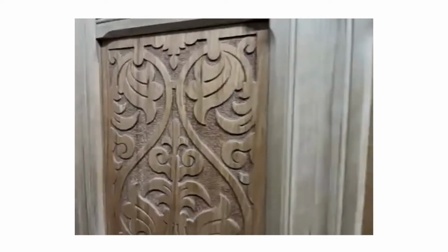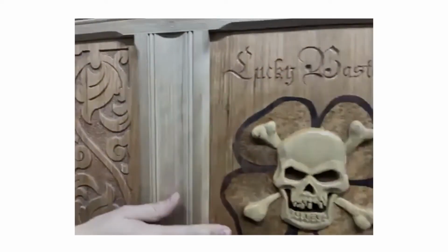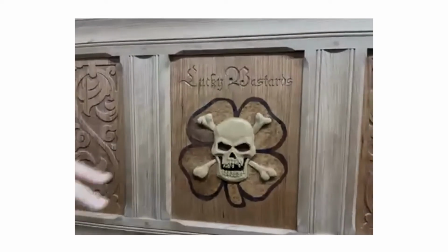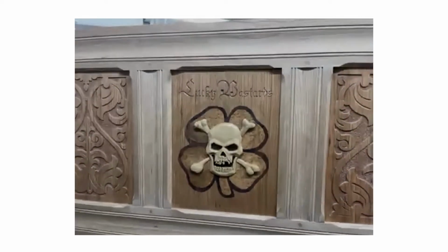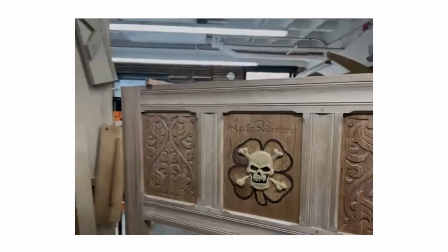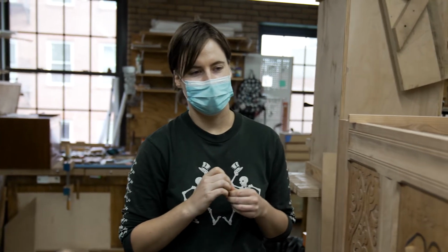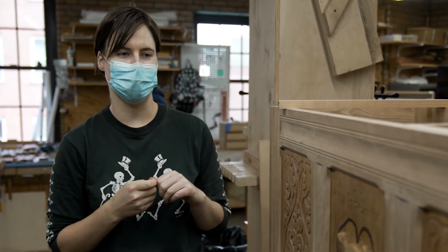And then in the center, instead of the traditional carving, I did this little skull and crossbones on the clover because that's my brother's unit insignia, and they are the Lucky Bastards. Cool. And does he know you're making this, or is this a surprise? He knows. We've been talking about it, and I send him progress picture updates. I want him to know how the sausage is made so he appreciates what a nice retirement gift this is.